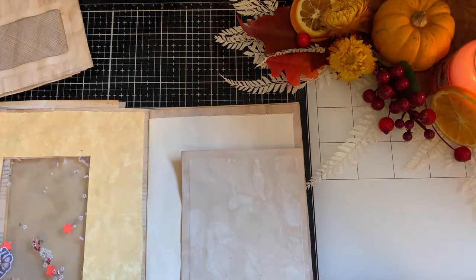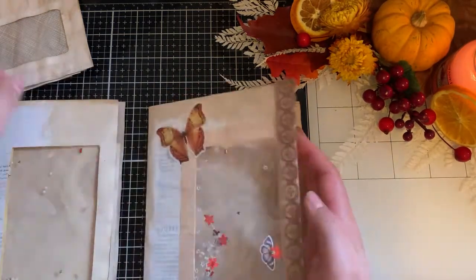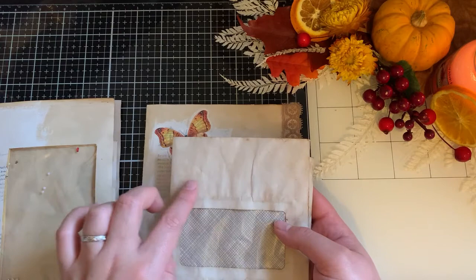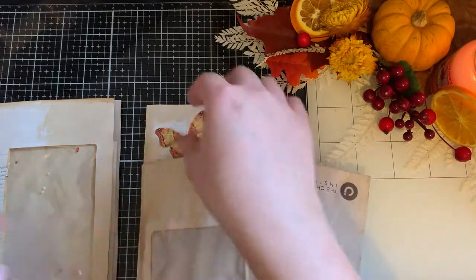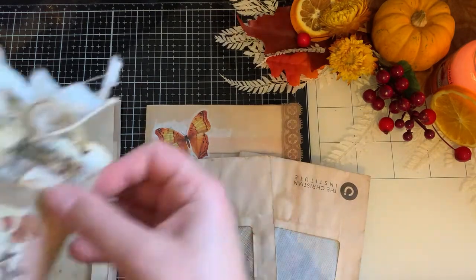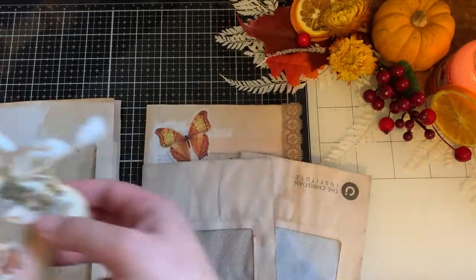So I've got this. I'm going to start off with this one first, and then we'll do some of this. Basically what I want to do on this is decorate the front of these relatively simply, and then these will be pockets which I can put my tags in, whichever tag I decide to put in, and you'll see it through this, which is nice.